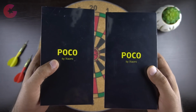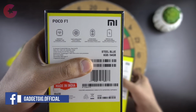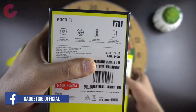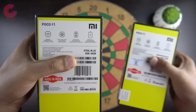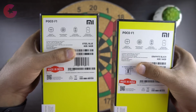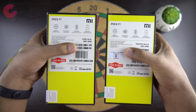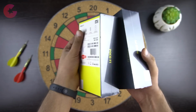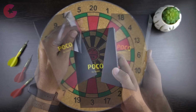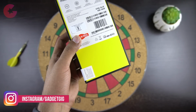In the front we have the Poco by Xiaomi branding, and then at the back we can see the specs of the Poco F1, which is the Snapdragon 845, liquid cooling system, AI dual camera and a 20 megapixel front camera. And the phone is powered by a 4000 mAh battery. And can you believe that you're getting all this in just Rs 20,000? And if you ask me, I'm already impressed and surprised by the aggressive pricing by Xiaomi. Now let's open the box and see the content. So first we will open the steel blue color.